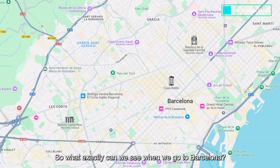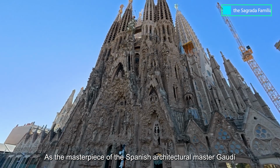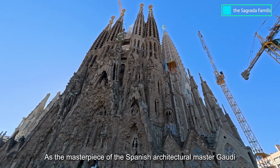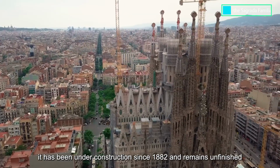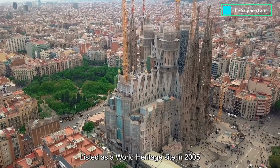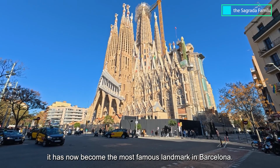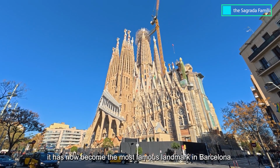So, what exactly can we see when we go to Barcelona? Let's start with the most famous building in Barcelona, the Sagrada Familia. As the masterpiece of the Spanish architectural master Gaudi, it has been under construction since 1882 and remains unfinished. Listed as a World Heritage Site in 2005, it has now become the most famous landmark in Barcelona.